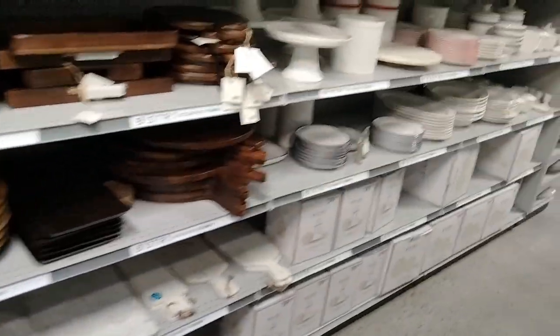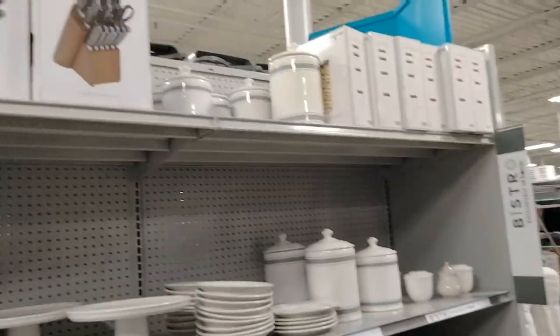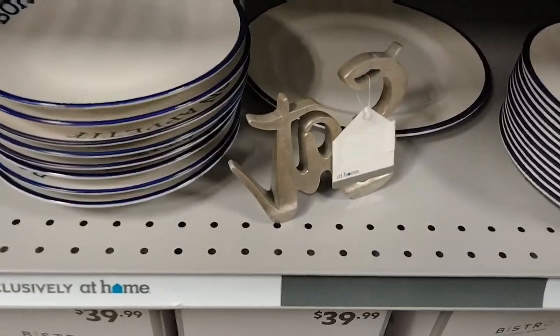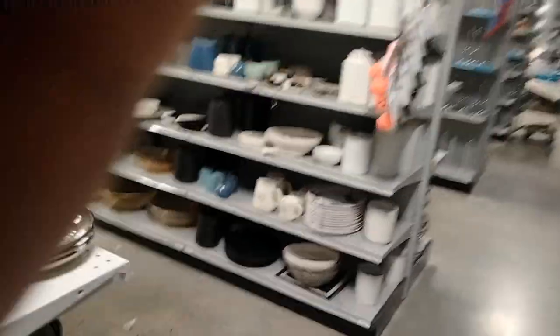This is all Bistro. Super cute. And then this is just the at-home brand. Well, I see everything is on sale. Everything is on sale. Like, everything. Got more trash cans up there. All right, let's keep going. We got more stuff. Oh, what the hell, y'all?